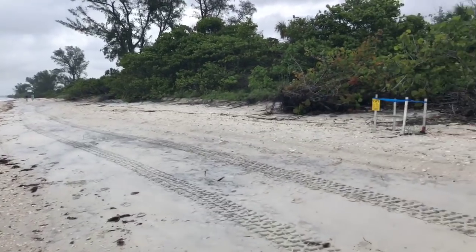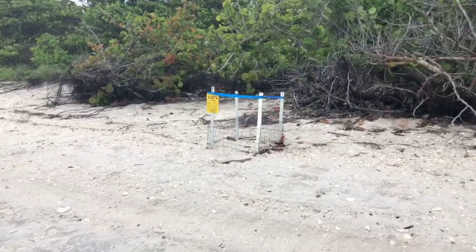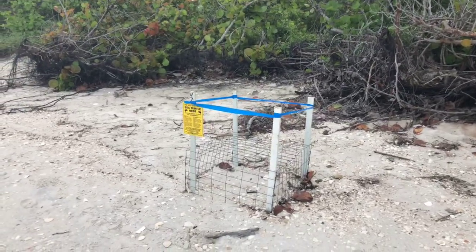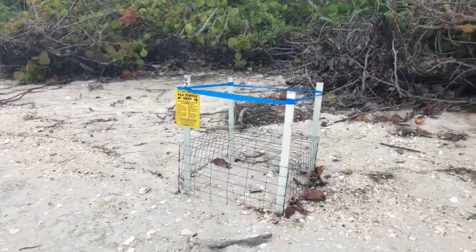Nest number 7, that looks like it was pretty high and dry. These are all loggerhead sea turtle nests. Nest number 7. We had 9. Probably lost a couple, sadly. There's nest number 7.